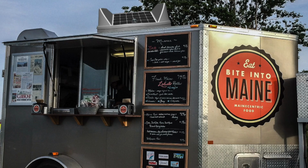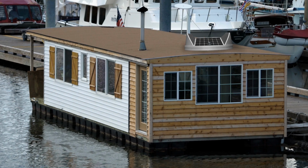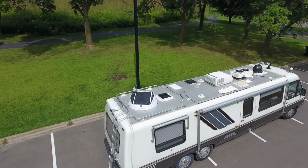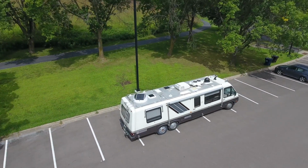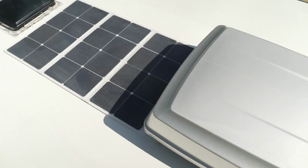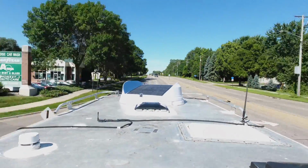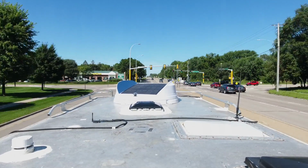However, energy supply isn't the only point of concern for the mobile lifestyle. Roof space is very limited on an RV, making it challenging to have enough room for an array of flat panels. The Helios is smart, space-saving, sustainable, and built to withstand a rugged mobile lifestyle.